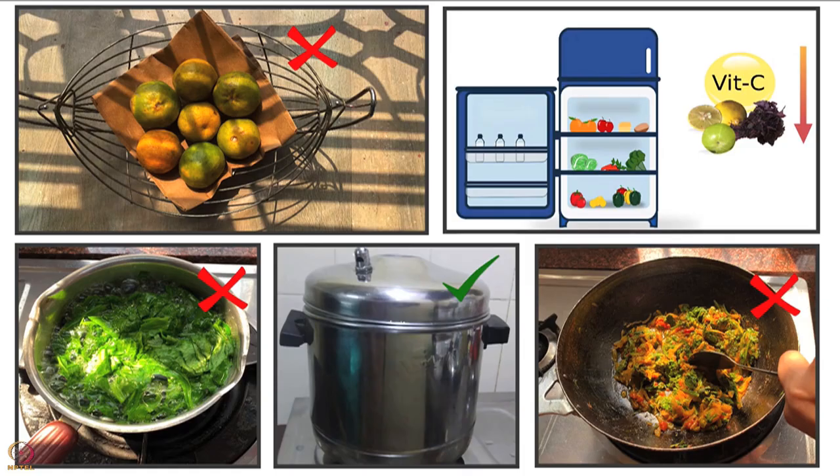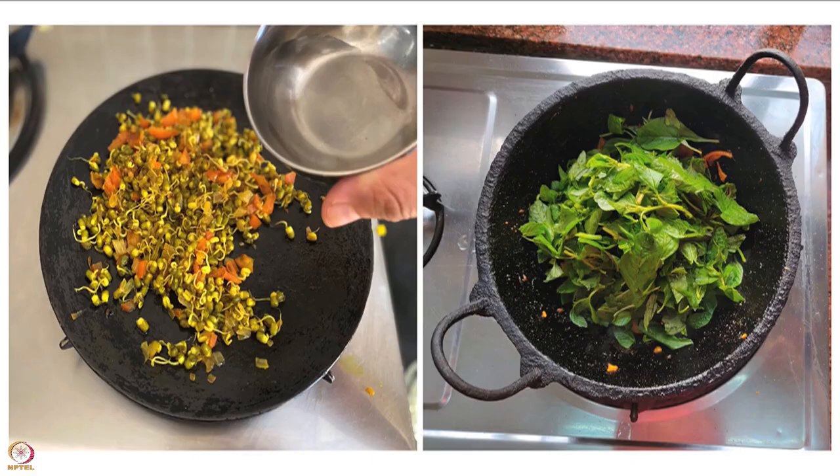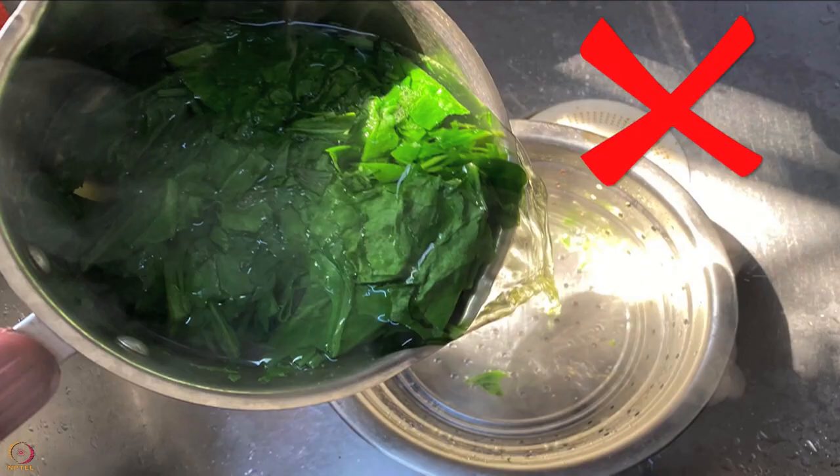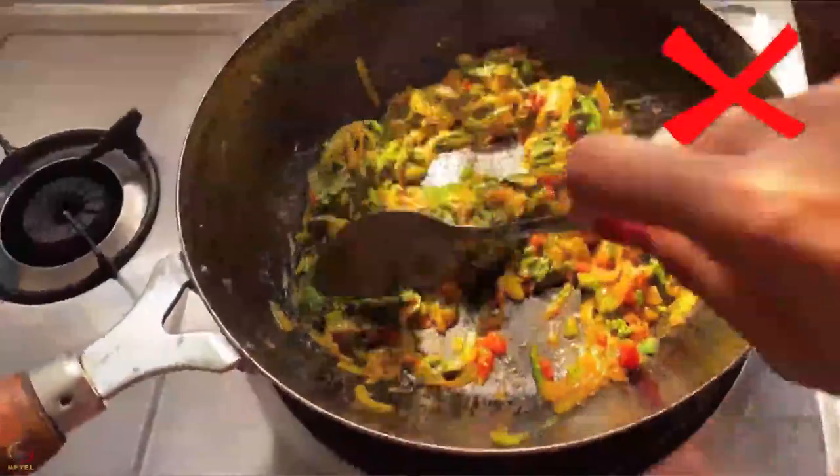Thus, some points should be remembered while cooking vitamin C rich food. Do not overcook the food. Cook in minimum amounts of water. Do not discard the water after cooking. Avoid repetitive heating of food.